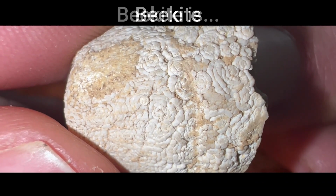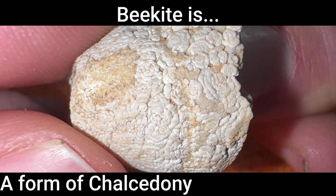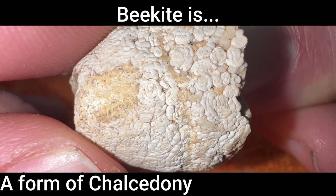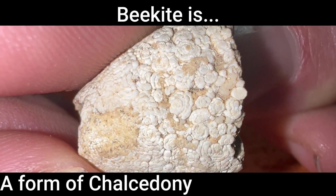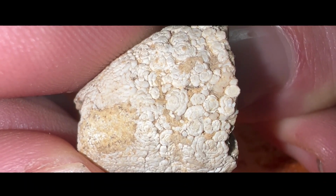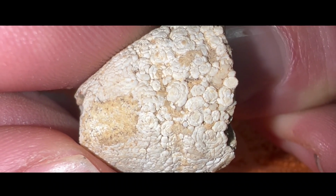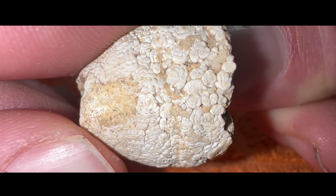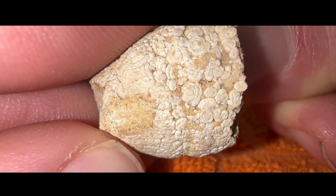Beakite itself is a form of chalcedony, and I read somewhere online that it actually replaces the calcium carbonate on the surface of the fossil. Don't quote me on that last part, I'm not exactly sure, but that's about all the information I know right now, because beakite is relatively new to me. The first time I found it was actually the end of last year, so yeah, it's pretty neat.